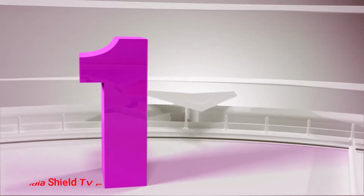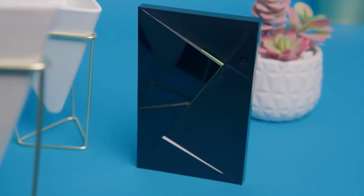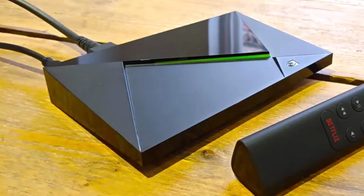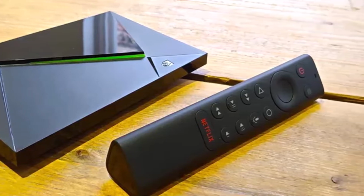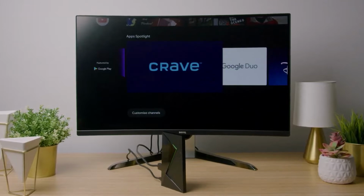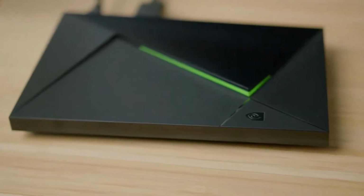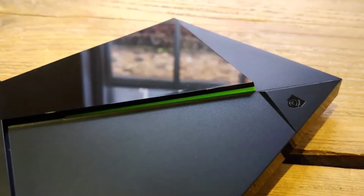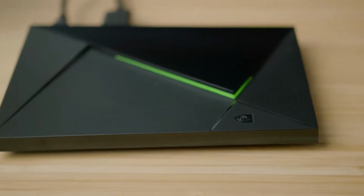Number 1. NVIDIA Shield TV Pro. The NVIDIA Shield Pro continues to dominate as the best streaming box and retro gaming machine, offering a powerful Android-powered set-top box/games console. Boasting impressive capabilities, it caters to both movie and video game enthusiasts. The device stands out with features such as high-spec PC gaming streamed to the TV and support for 4K movies in various HDR formats. While the Shield Pro doesn't introduce many new features, it remains a top choice.